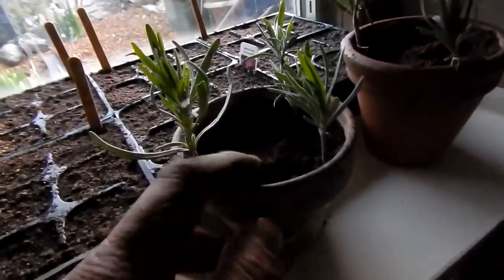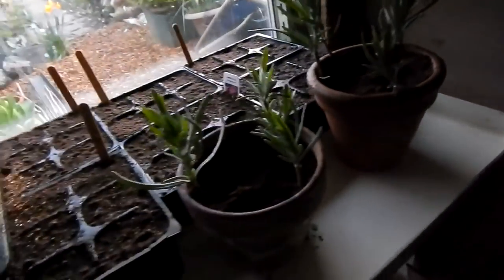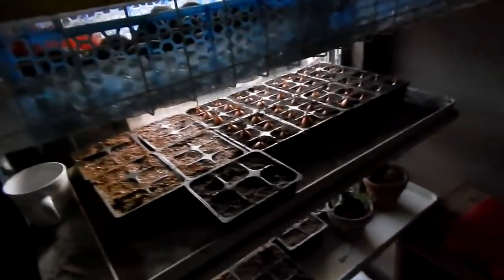I also took some lavender cuttings. See if they take or not, it doesn't matter. It's all just something to try. Whoa, nearly tripped over that. Like I say, things need still sorting out in here. I'll get me sitar out one day. See, it's getting too dark now. You can't even see me, man.